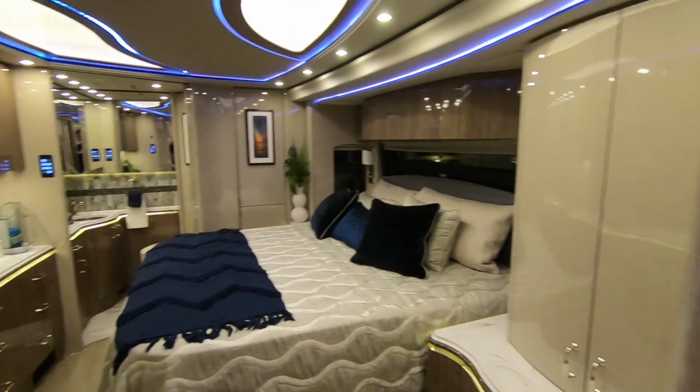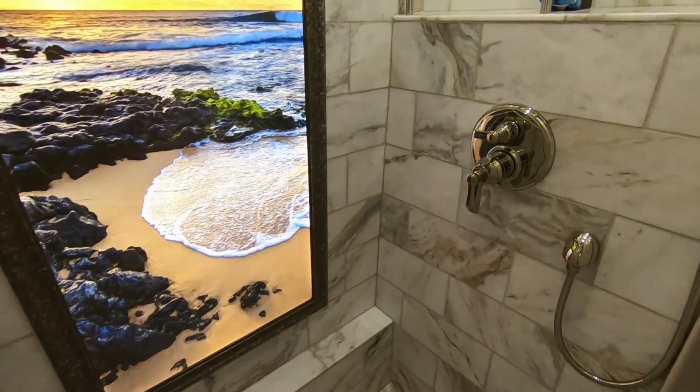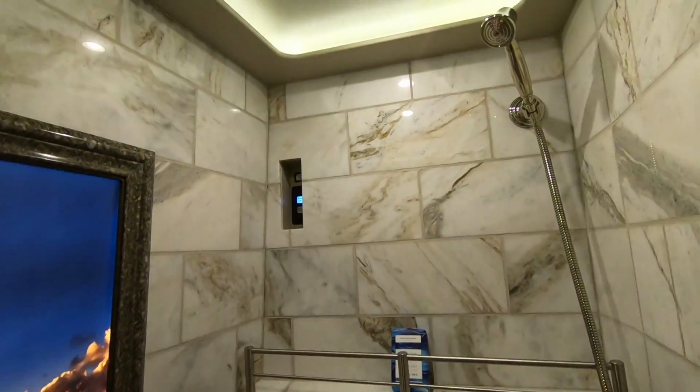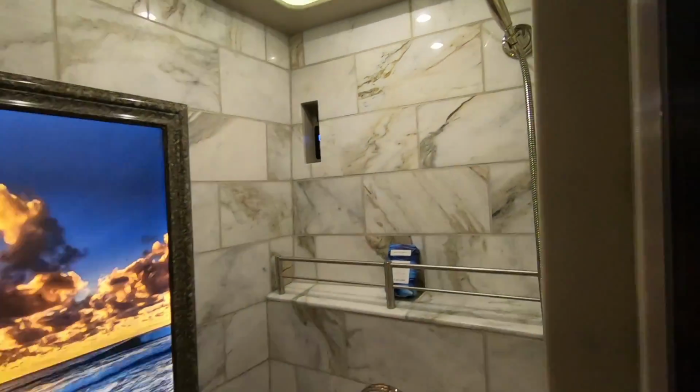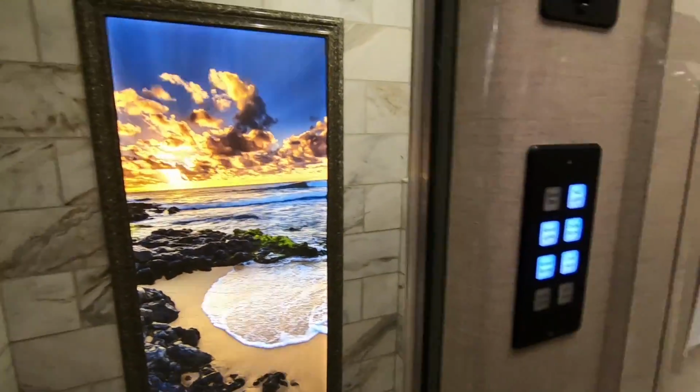This is fancy. We've got a beach scene in here. It's fully tiled. You just step into it, the whole thing is the shower. That is way bigger than our rig shower. Wow. Fancy.